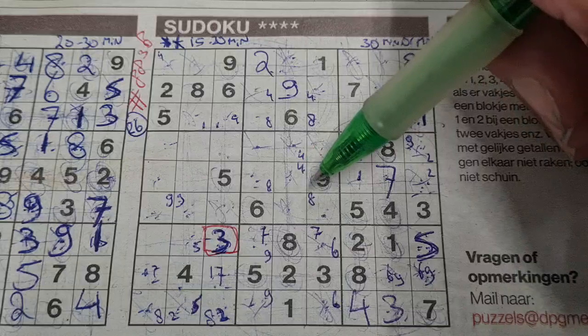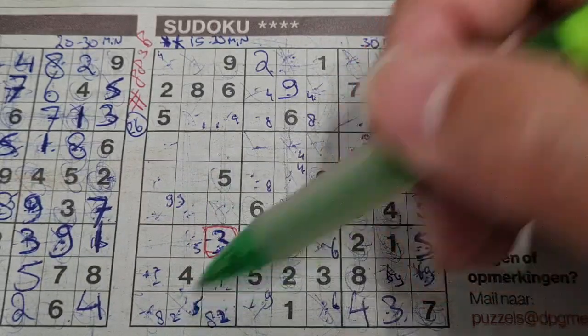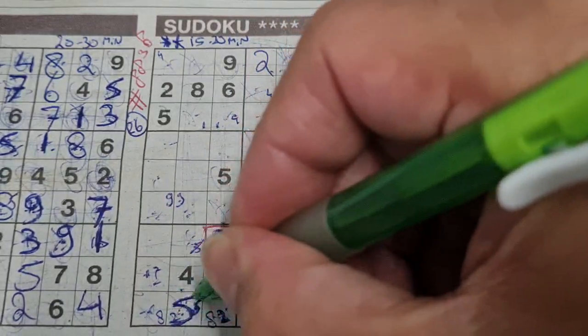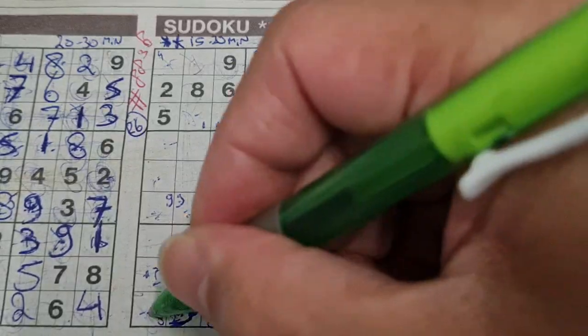Okay, so mark those two boxes earlier with a 5. We have a 5 now in this box, so this box can't be a 5 anymore. That box should be a 5, and if eliminated here, the 2, so the 2 goes there, and if eliminated here, the 8, so the 8 goes there.